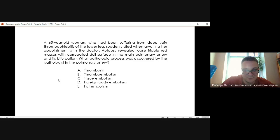So in fact, you see that's not the thrombosis, because the autopsy revealed loose friable red masses with corrugated dull surface in the main pulmonary artery and its bifurcation. There is no mentioning of its connection to the intima, to the endothelium. So that's embolism. Why do you consider it thromboembolism? Just look at the key words. Yes, thromboembolism is the correct answer.